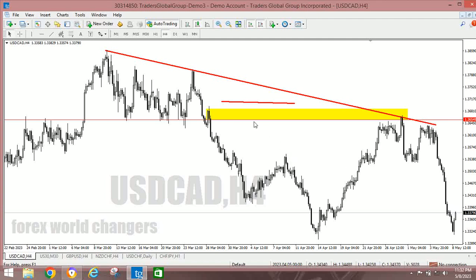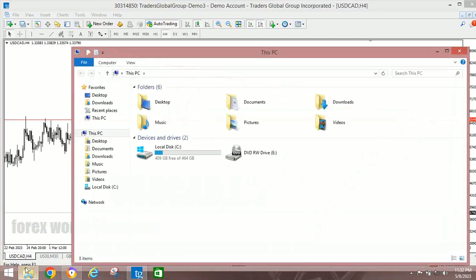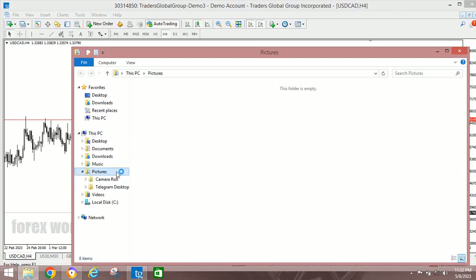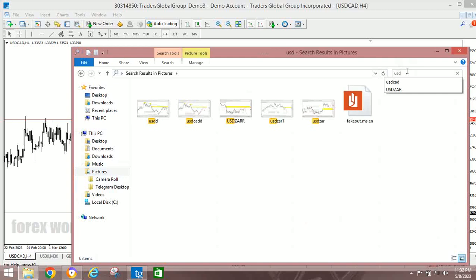So let me continue. Your stop loss just had to be above. Let me go and check this pair, because I think we had it as well here. Let's just see, USD CHF, there it is. You see? This was a nice setup, guys.